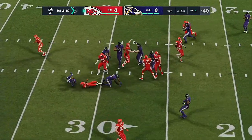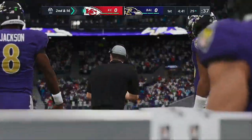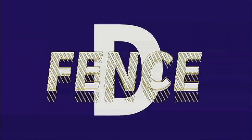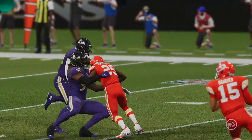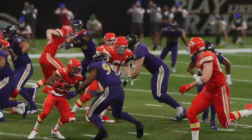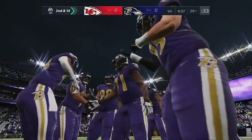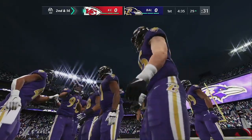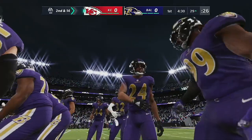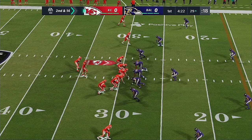They'll run for the first time with Clyde Edwards-Helaire. And he is met in his tracks behind the line of scrimmage. It was Matt Judon that time who worked his way in to blow that play up. Overall, I'd have to say that was just really good team defense, because to me, you can't pin that one on the running back. He had no shot there. He had a man in his face immediately. So still 14 yards to go, second down.